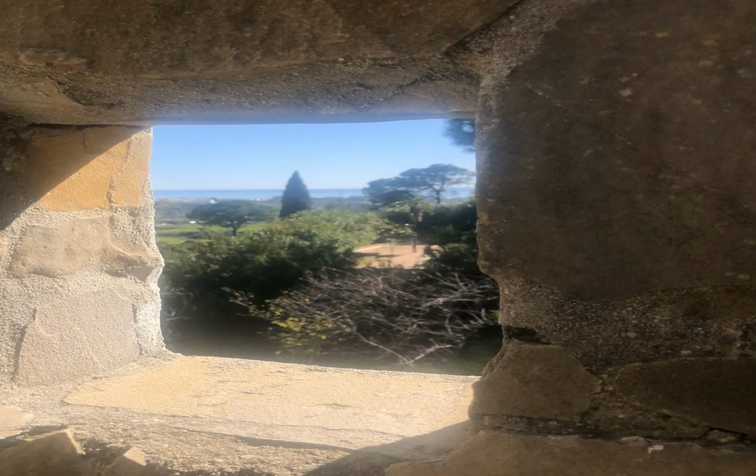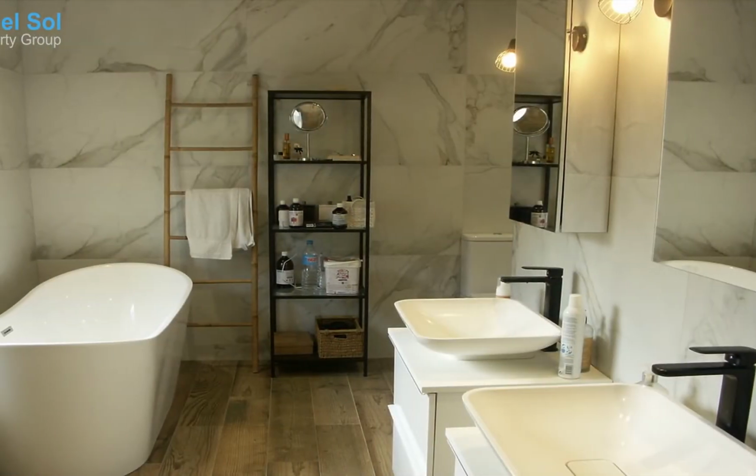The plot of land being classified as an urban leisure and hotel area, there are multiple possibilities.